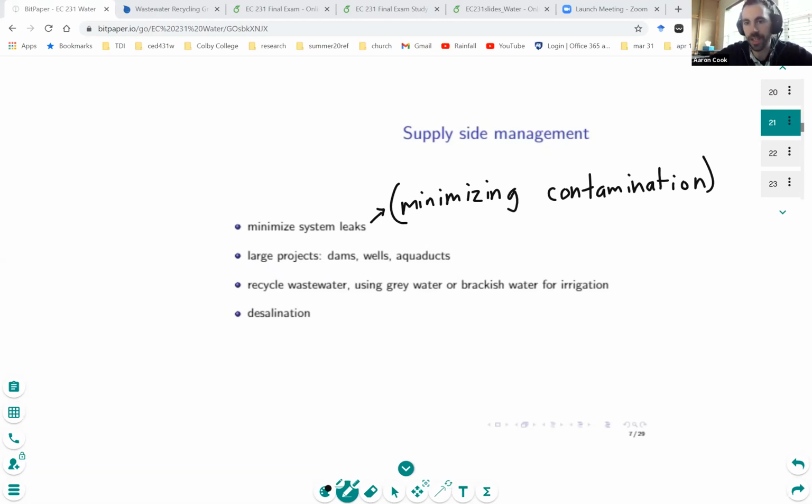that contamination doesn't get into your water supply, expanding your water system, building more dams, building more wells, building more pipes and aqueducts to transport water where it needs to go, recycling wastewater, treating wastewater, but also designing systems so that you can maybe reuse certain kinds of water for lower value uses. We saw that was the case in Israel. Building new kinds of water supplies like desalination plants.